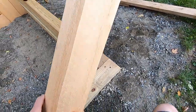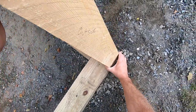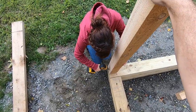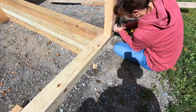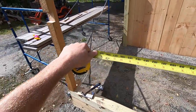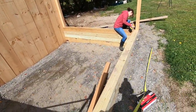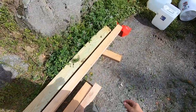Since we're building on top of pressure treated lumber, it's not always straight and square. So I made my bottom cut at an angle. So with the post sitting on the 6x6, it should be nice and plumb. Good. 12, like. Cool. All right, so let's just make it cut back to 12.